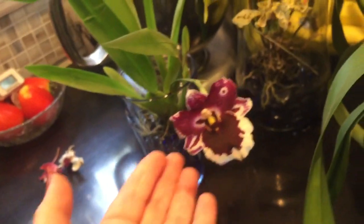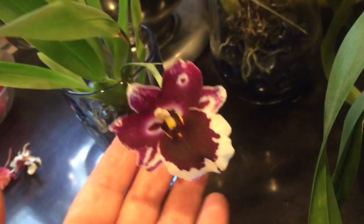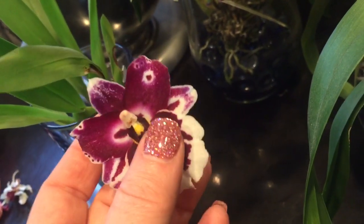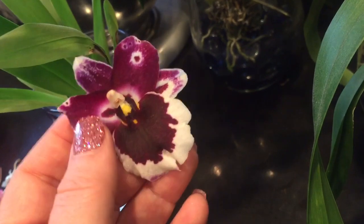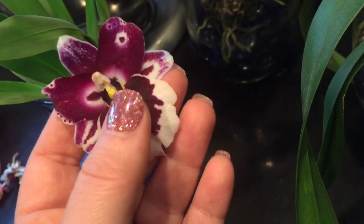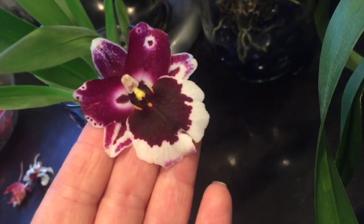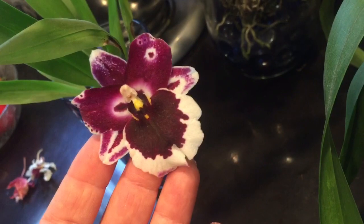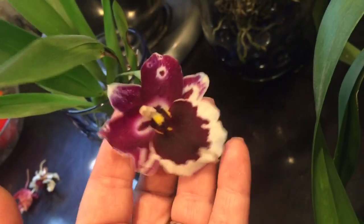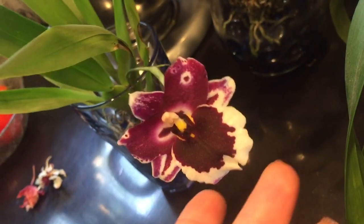Another favorite that I just love is my Miltoniopsis, my rescue Miltoniopsis that decided to bloom for me. Really pretty. This bloom is lasting a lot longer than I thought it would. I thought by now this would start to fade, but she is still nice and crisp and no signs of fading. So I'm really excited about her. Just wanted to show her and share her with you again. She does have a scent, a very sweet rose petal scent to her.